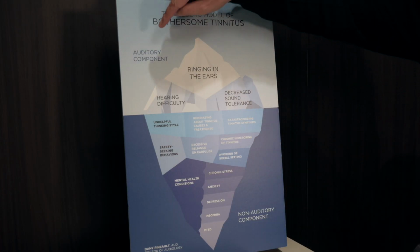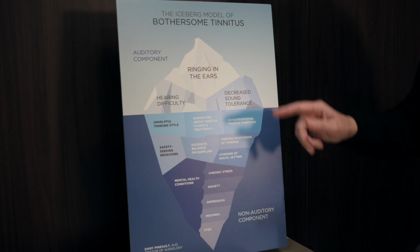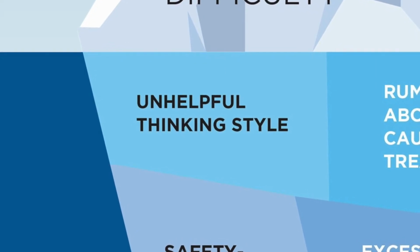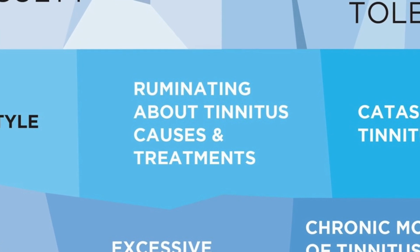So as we reviewed in episode 1, the tip or visible part of the iceberg represents the auditory component, or the hearing issue associated with tinnitus. Now the submerged or invisible part of the iceberg represents the non-auditory, or mental health, component associated with bothersome tinnitus, which is not immediately evident or readily accessible for patients. These include cognitive health factors such as misconception or misinformation about tinnitus symptoms, along with negative thought patterns like catastrophizing tinnitus symptoms or fixating on tinnitus causes and treatments.